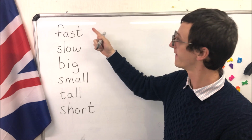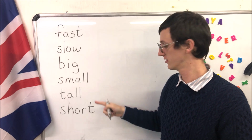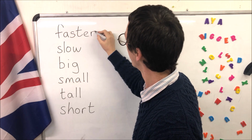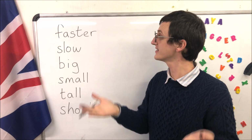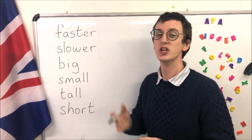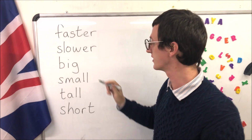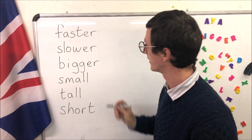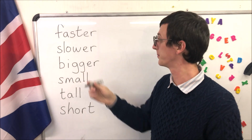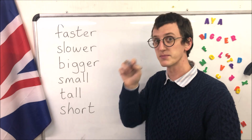Now look at these words. Fast, slow, big, small, tall, short. So, like we had then, fast becomes faster. Which are faster? Okay, how about slow? Slower. Okay, slower. Which are slower? Now, big changes a little with the spelling. Okay, this one changes to bigger. Okay, one more time. Bigger. So the pronunciation is the same. Faster, slower, bigger. But we have this G here. Okay, sometimes the spelling changes.